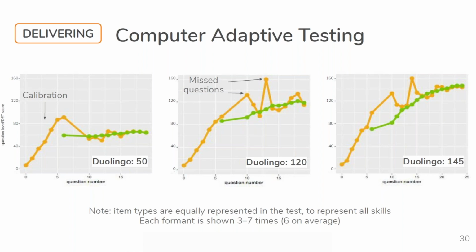And after those first 5 items, the computer makes a provisional estimate of the test taker's ability and then gives them an item that will challenge them at that ability level. So as you can see in that first plot, at the tip top of that orange line, the computer decided to really challenge the test taker, and the test taker got it wrong. And then you see that downward slope of the line, and the computer threw the test taker an easier item last time around.